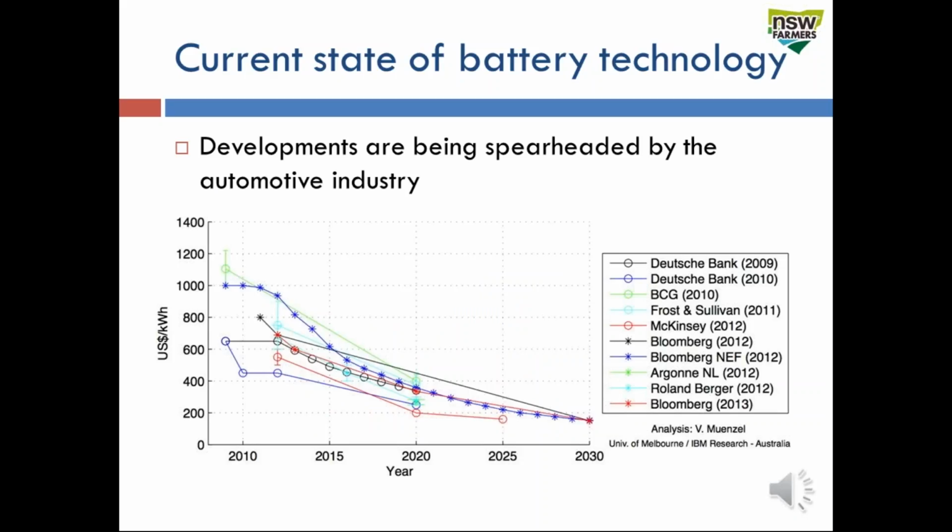The thing with batteries is maybe a year or so ago they definitely weren't cost effective, but the price of them is falling quite rapidly, driven by the car industry. And it's becoming more cost effective almost, it seems, every month to look at batteries. So we always say watch this space and seriously consider installing batteries, particularly if you already have a solar array.